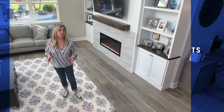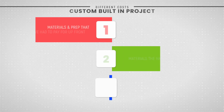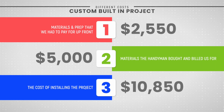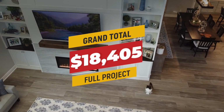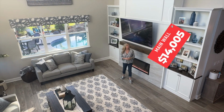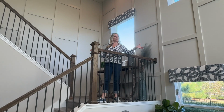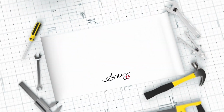That makes our total installation cost $10,850. So to recap the costs, $2,555 for things we bought ourselves, $5,000 for materials, and $10,850 for installation, for a grand total of $18,405. Another way to look at it is that the main wall was $14,005 and another $4,400 for the trim work on these two accent walls.